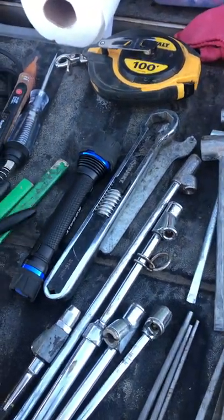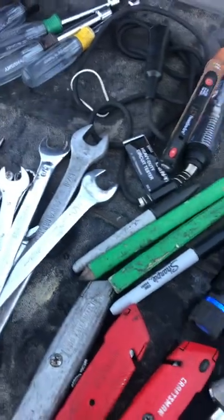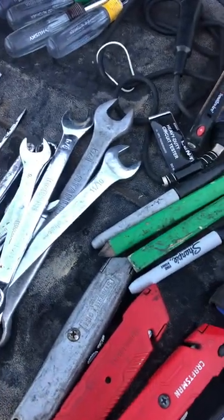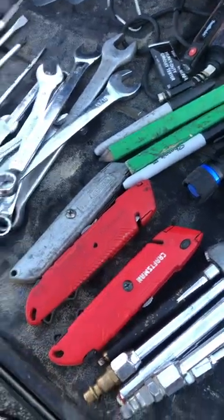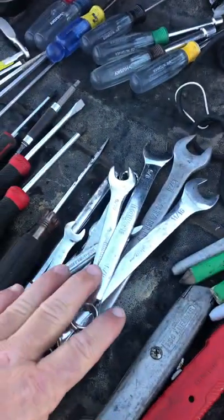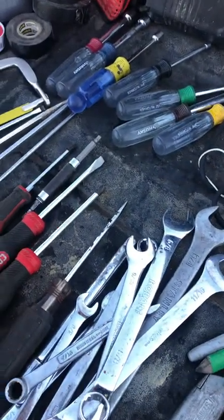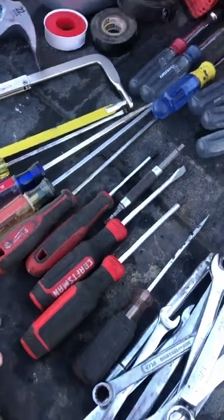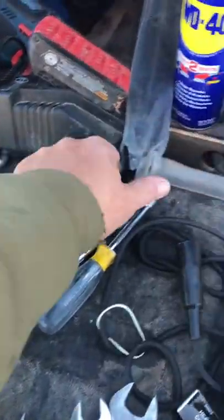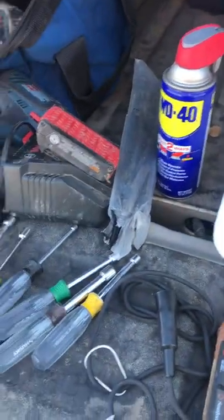I keep a couple of Sharpies, extra pencils, three razor blade knives with extra blades in every single one of those. Of course, you can take the blades out and use them for scrapers, for all kinds of stuff. A very few box wrenches, some nut drivers, a selection of odds and ends screwdrivers, mostly the ones that aren't at our shop, and I keep a pack of 50 or 100 zip ties at all times, a roll of paper towels, some WD-40.